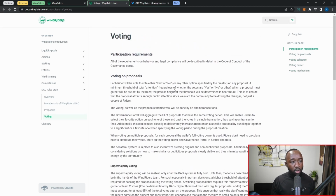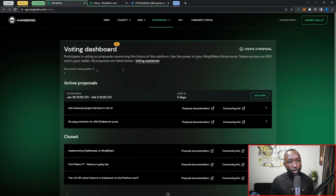If you guys don't recall, the WingRiders DEX did have an issue in which they saw some of their stable coins, which were wrapped in on the Nomad bridge, get hacked. And at that time, all their voting for how they proceeded after that issue was all done within their Discord. So shout out to the WingRiders DEX team for continuing to build, not only bringing the stable swap feature, but also bringing this on-chain governance for the community.